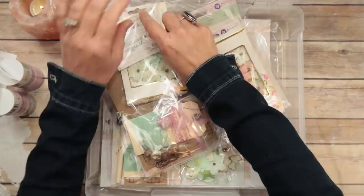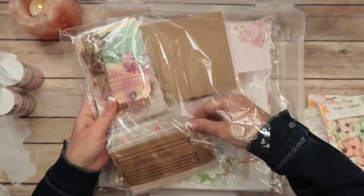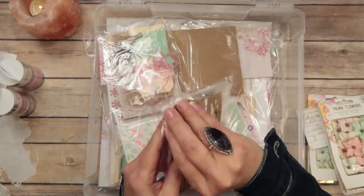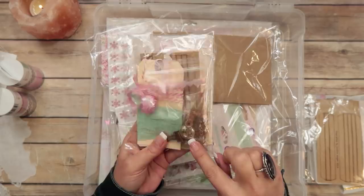Last time I did this, I called it a hodgepodge of things. So in here, we've got the flowers that we did use in the kit. We've got the little package with the journaling cards and stuff, and the inserts and things. We've got a cover. We've got the little package with all of the metal pieces, and see, these are extra. That's what these were.